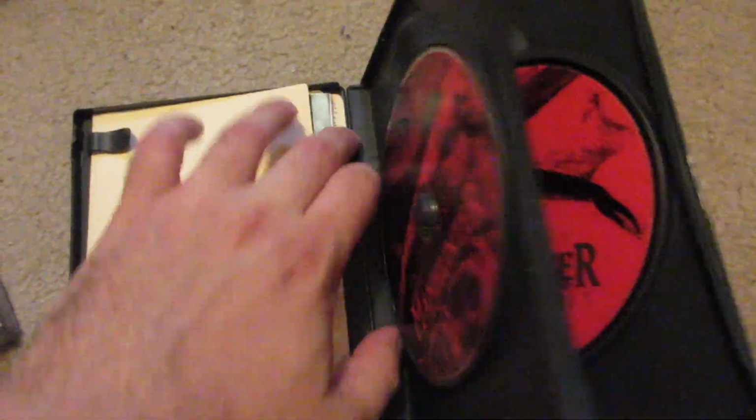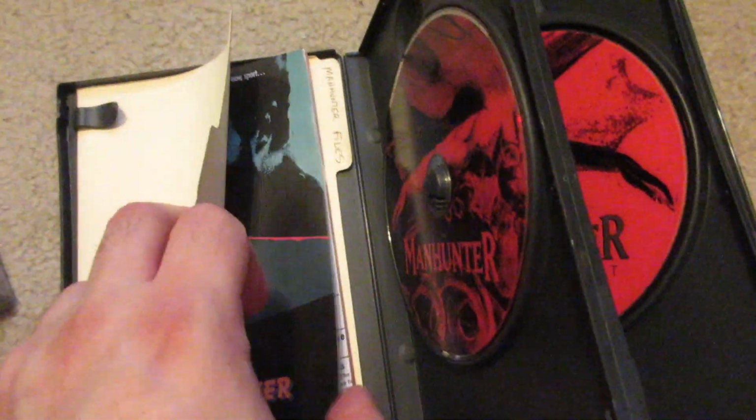Manhunter. This was the really cool limited edition right there, which is a 2-disc set. And it also comes with this case file right there with a bunch of stuff in there. Love this movie. I prefer it over Red Dragon, although I do like Red Dragon. Unbreakable, which is a digipack design. It's got some shelfware on the corners.